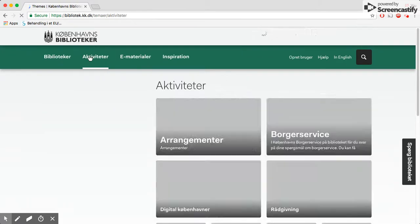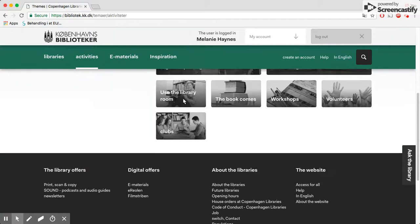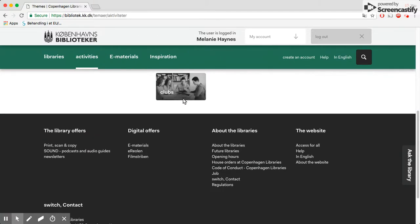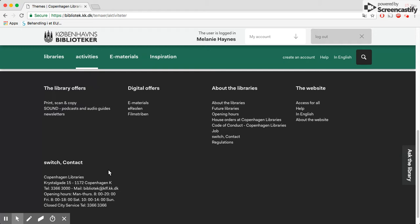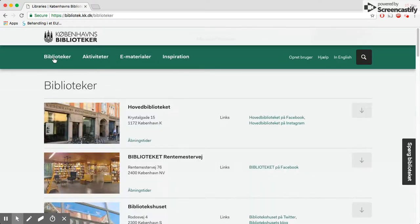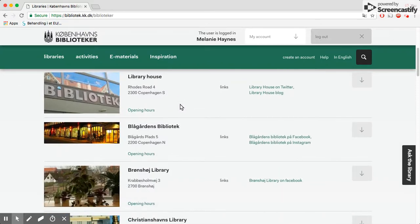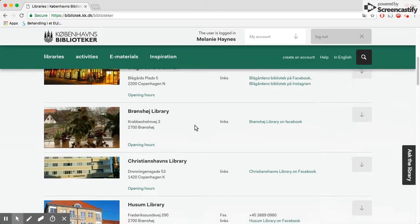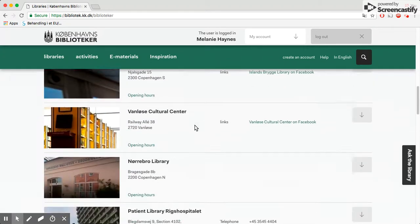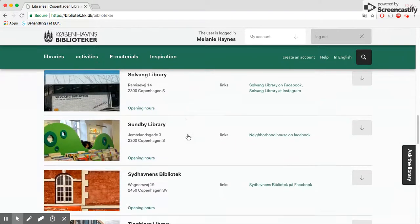There's also a section on here about activities. So you look at things that are going on in different libraries and it's got the main library down there. So that's, if we go up here, libraries, let me just show you this. Here we go. This is all the libraries that are in Copenhagen. Remember I showed you that leaflet had the map with them on? But this is them here. So you can go through and you can look and see where your local library is. So there's even one in the hospital.